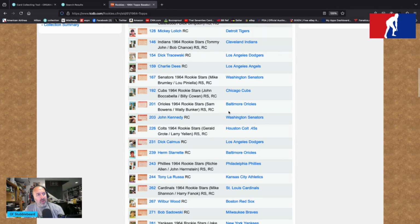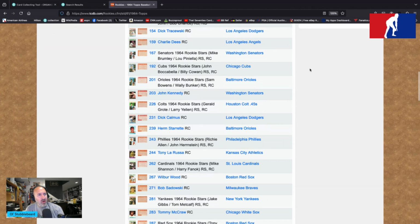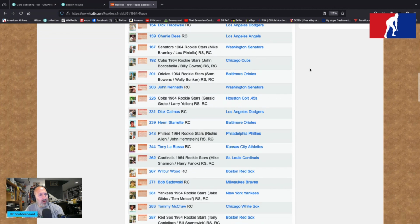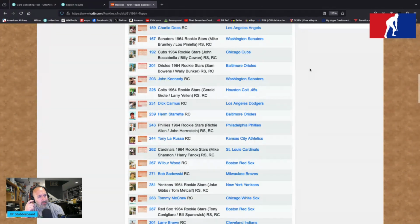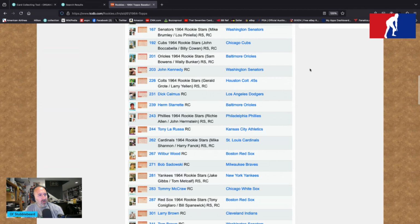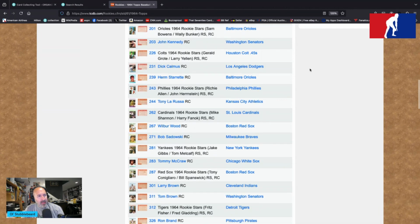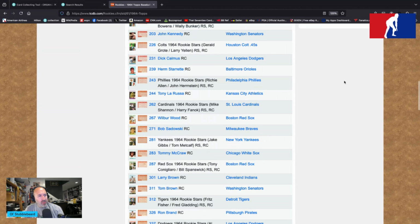Billy Cowan, card number 192, possibly one of the greatest cards of the 70s, is a 1972 Topps Angels card. Billy Cowan is listed as a rookie with the Cubs there. Herm Starrett, card number 239, was the pitching coach for the world champion 1980 Philadelphia Phillies. Jerry Grote is in there as a Colt .45s, actually, just a Colts 1964 rookie star. Tony La Russa, 244. Richie Allen, again, 243. Got to have that if you're one of those Hall of Fame watchers for sure.